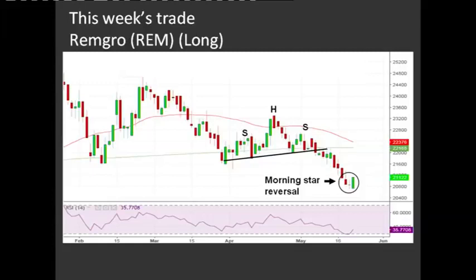And then you have an up day. That's what we're seeing today. The green candle today represents an up day. So that is a morning star reversal.